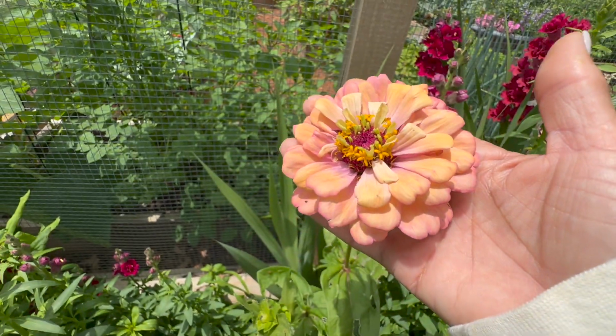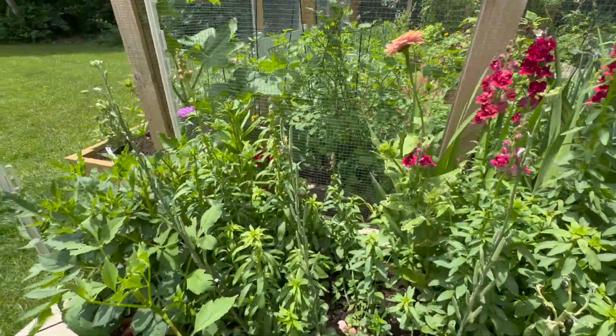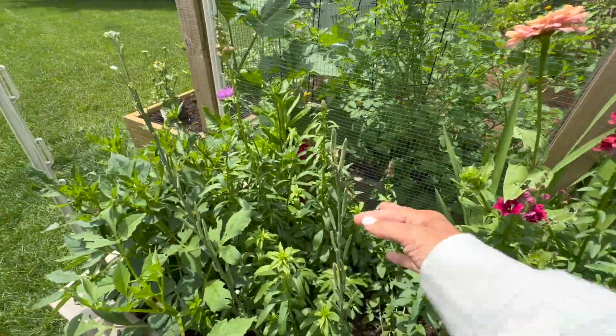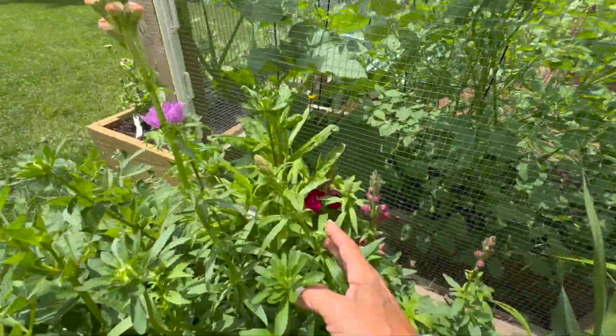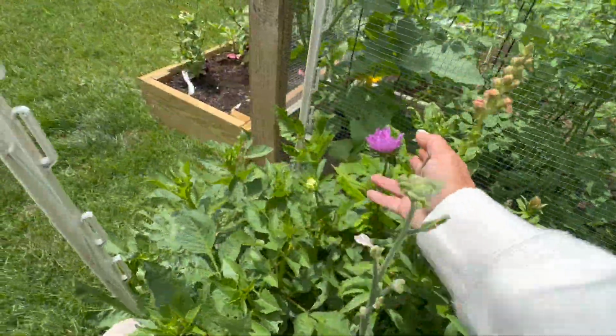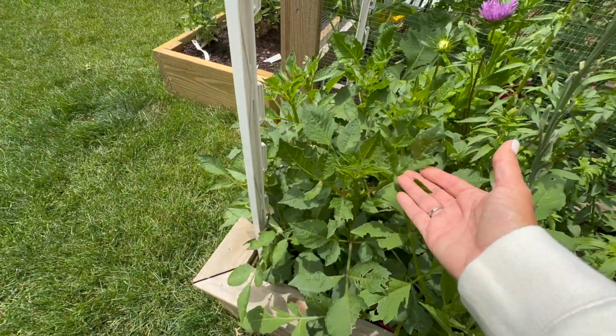You know what? The camera is not picking it up, guys. It's stunning. I have some more snapdragons. This is all my stock that's gone by. I might pull that out. Got more snapdragons coming, and more asters and more dahlias.